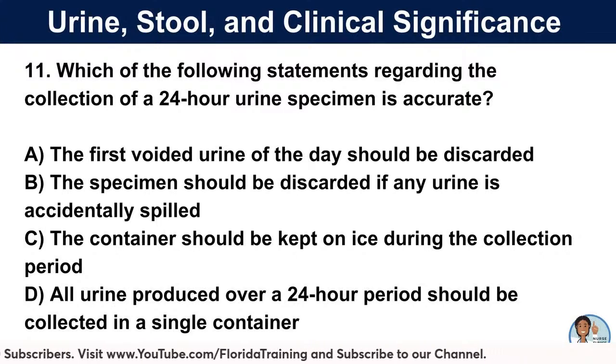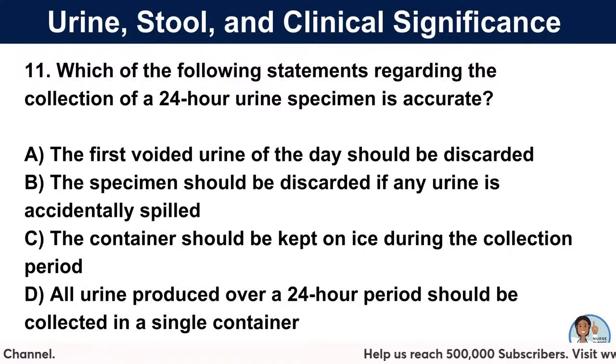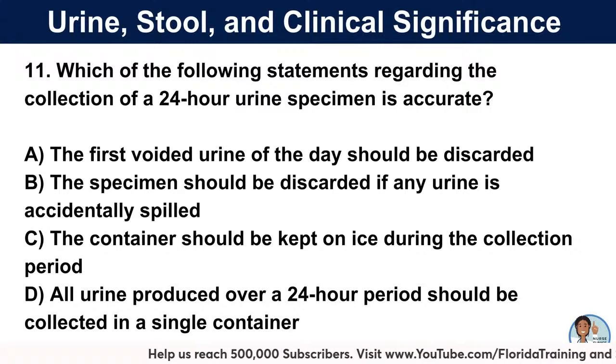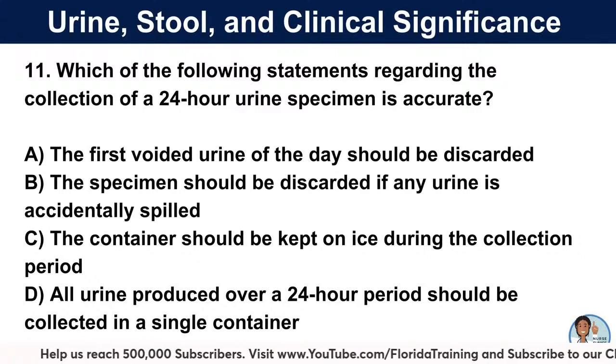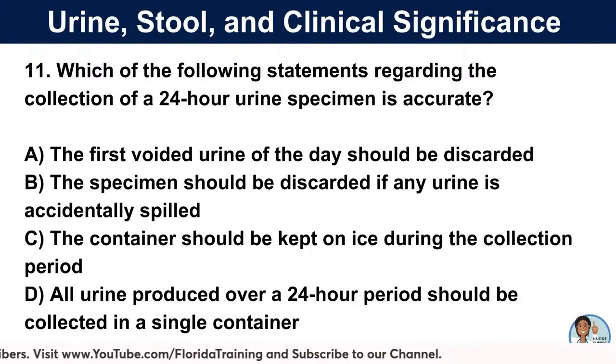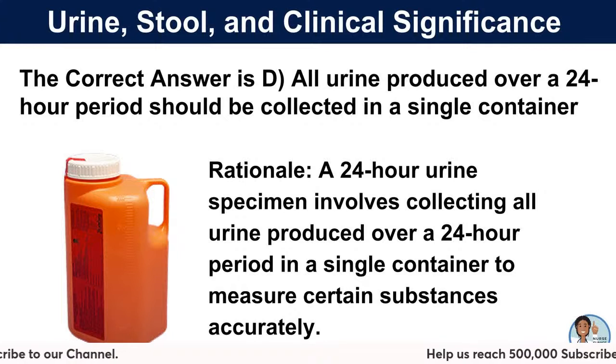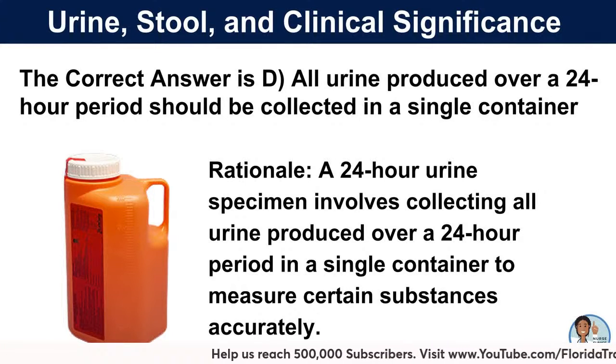And this was tricky. For this one, I'll accept multiple. So for those of you all who said A, you're correct. But then don't forget about D. So after you discard the first voided urine, the rest of the urine for the 24-hour period will be collected.